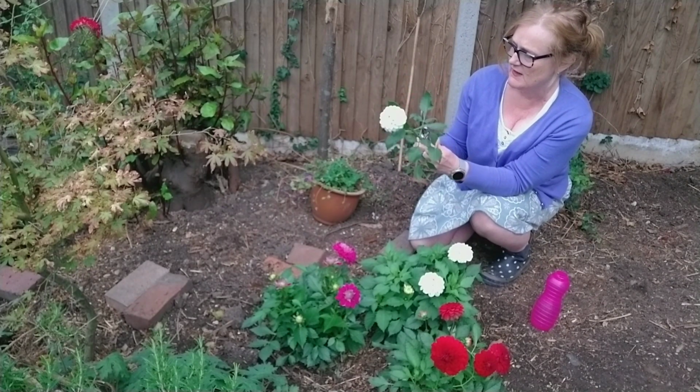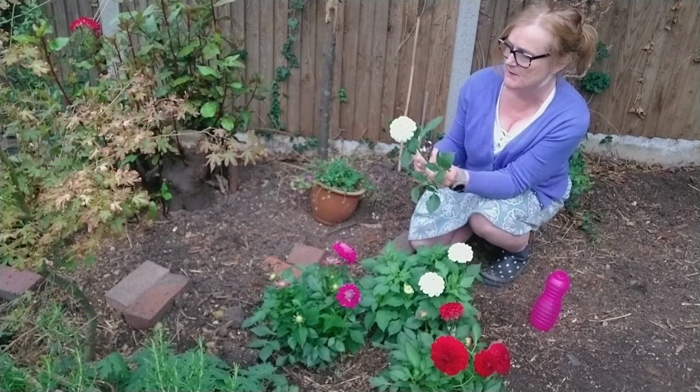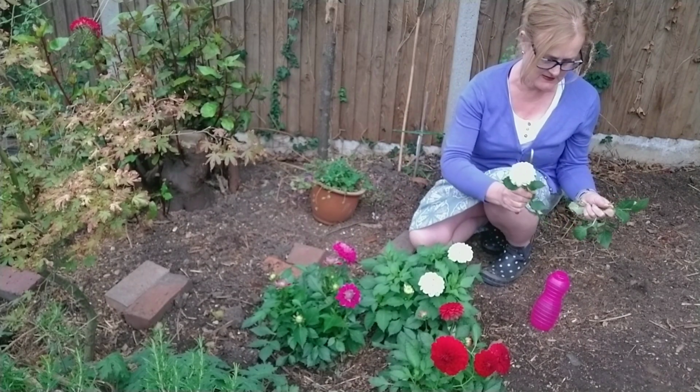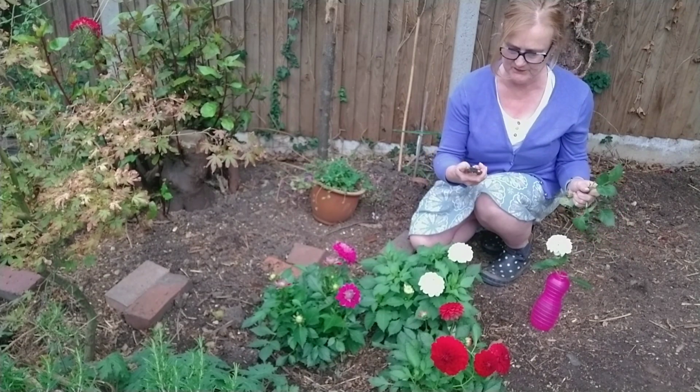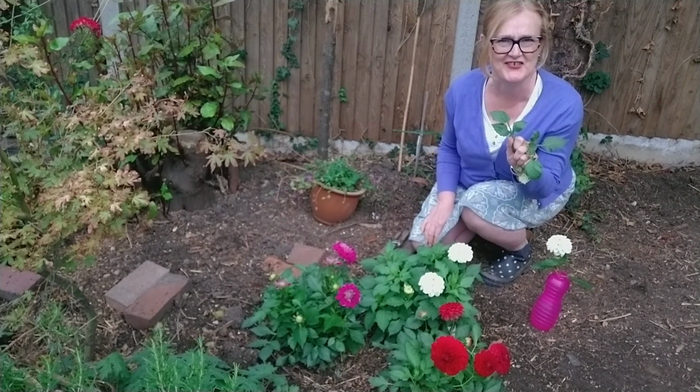Now I'm wishing I brought my compost basket with me, because I'm going to hold on to these side shoots while I put them into water. I might just go and fetch it and be a clean gardener.